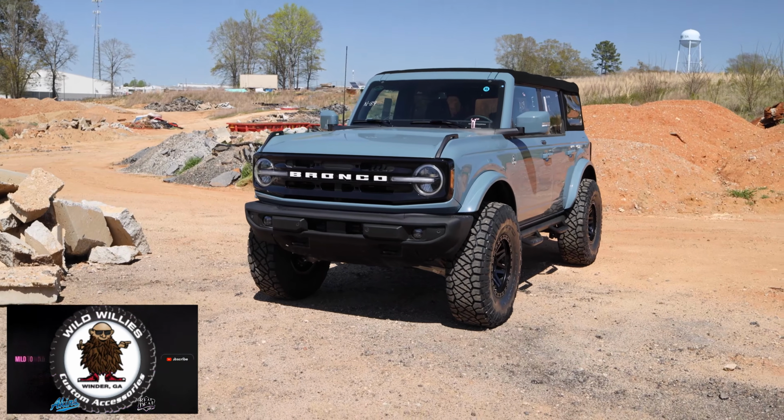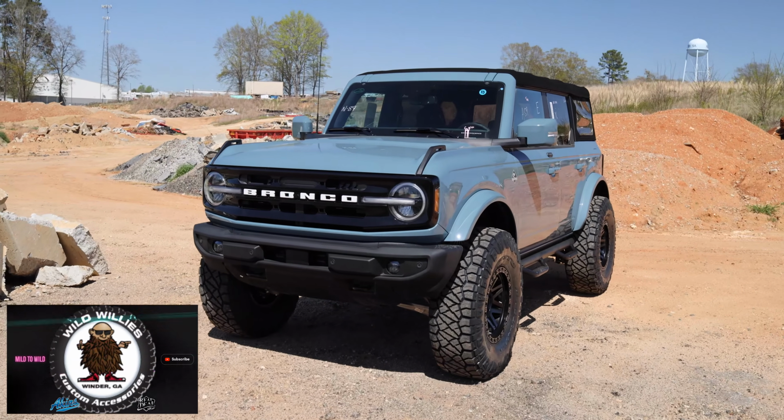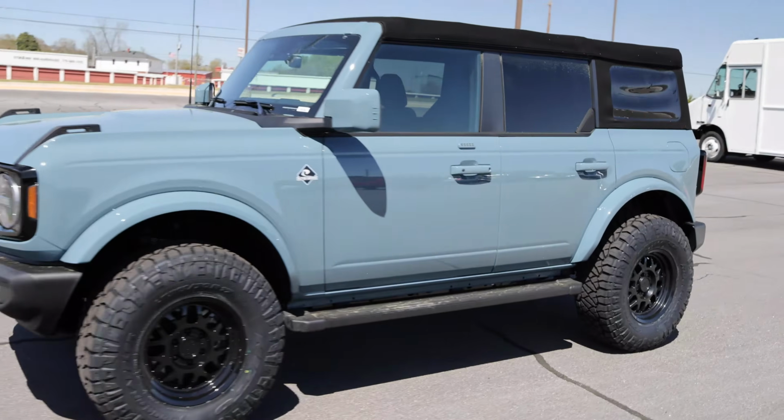Area 51 Outer Banks Akins Ford Bronco with a big 2.7 liter engine. So you know we threw them 37s on the Apex. Let's review. I just filmed a customer's Area 51, Miss Jan Gray's. We did 35s on it with a 2-inch.